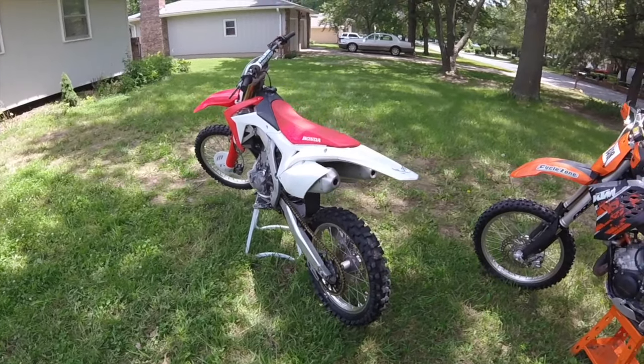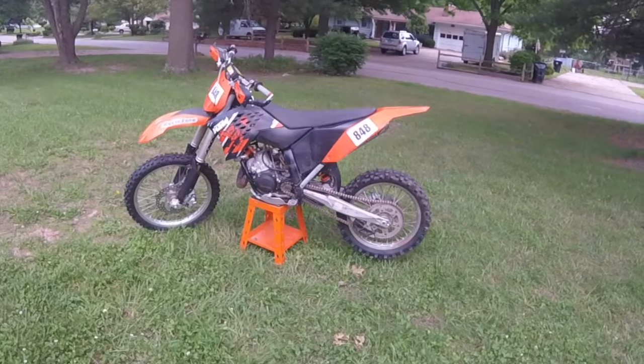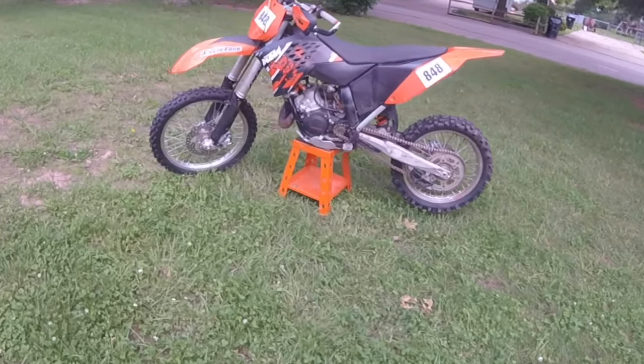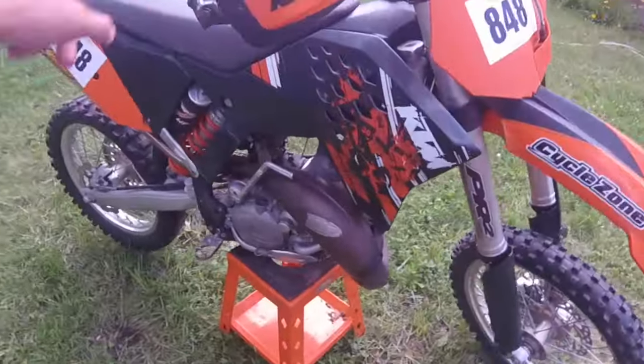But yeah, I mean, I don't know what else to say. Get a KTM, I guess. All right, guys, this is Joe's bike. It's an 07 125 SX. First of all, KTMs are beasts in the trails. Definitely, I think they're a leader in the hare scrambles and all that stuff. They come ready to race.